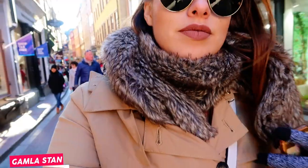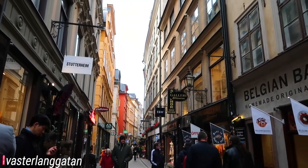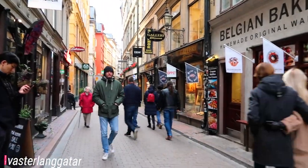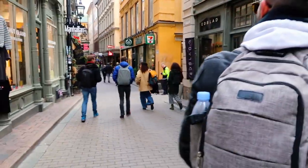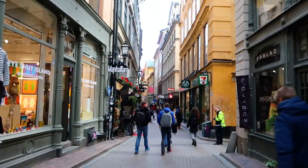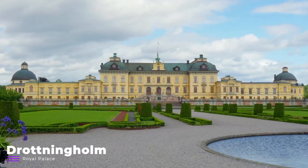I love Gamla Stan. We're basically in Diagon Alley, which is my dream. Everywhere you turn, I just want to film it. It's just like a regular alley, but it's beautiful.